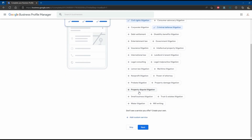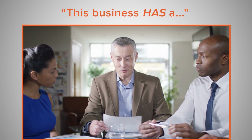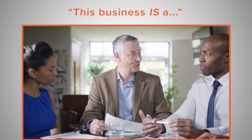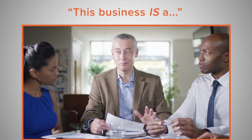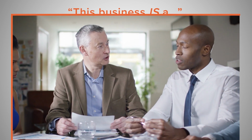For a law firm with multiple practice areas, determining which categories to choose can be difficult. Google offers this advice. Select categories that complete this statement. This business is a, rather than this business has a. The goal is to describe your business holistically rather than a list of all the services it offers, products it sells, or amenities it features.